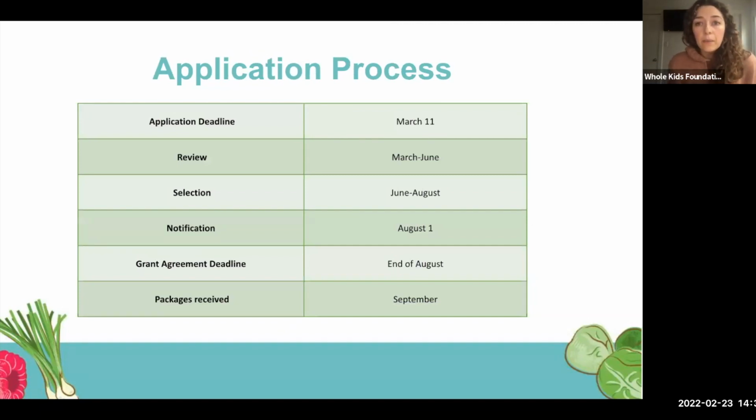So, key dates. The application will close on March 11th. That's a Friday at 5 p.m. Central. If you have sent us a question and we haven't gotten back to you in time, do not fret. We will work with you, even if it's a little bit past the deadline, to get your application submitted.